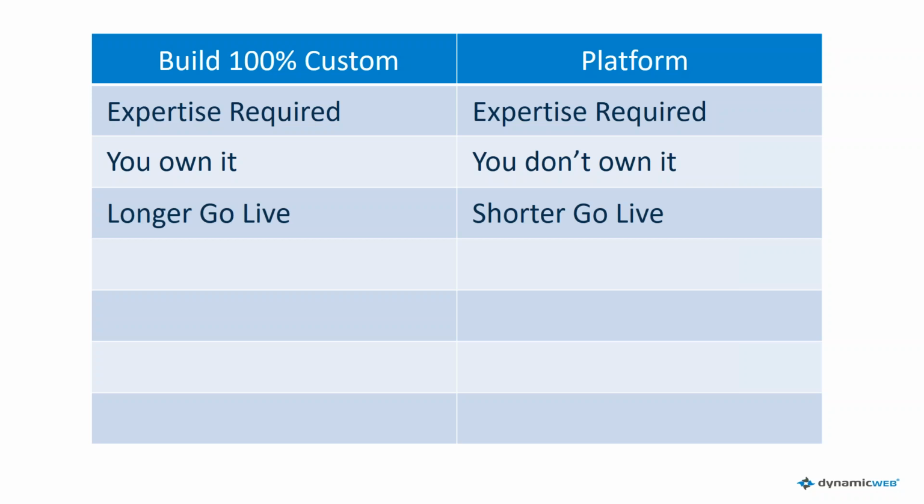Another difference here, kind of painted before, is that the platform gives you a shorter go live date. So if you have an aggressive time frame of, let's say, we need to go live in 6 months to 9 months, whereas if you go with a custom solution, it's going to be a longer go live date, but that's because you're building everything from scratch.